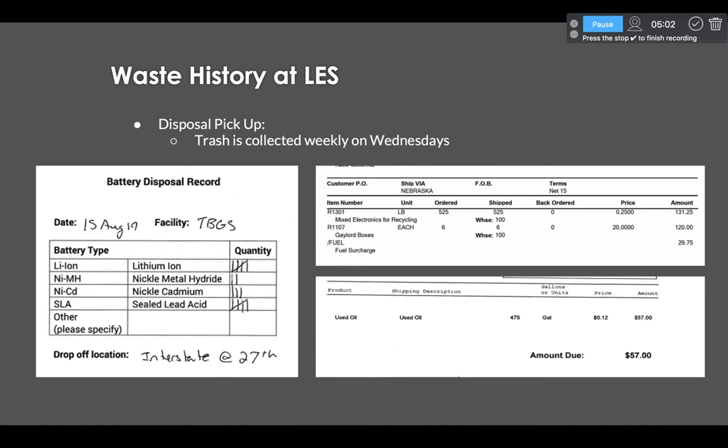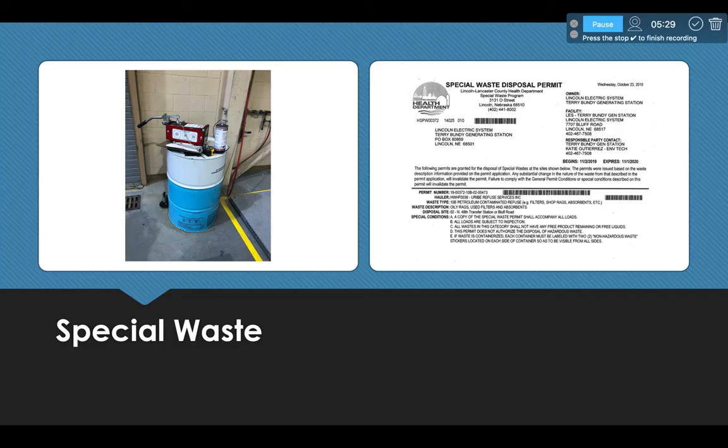A couple other examples is they recently turned over all their computer systems, so they had a lot of computers that they were getting rid of. That was all being sent off to an e-waste company. They also produce a little bit of oil, and as they slowly use up that oil, that's also being sent off to a company that deals with oil. And again, just to give an example of the things that we're looking at.